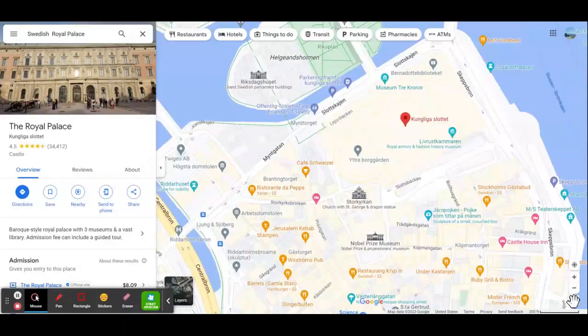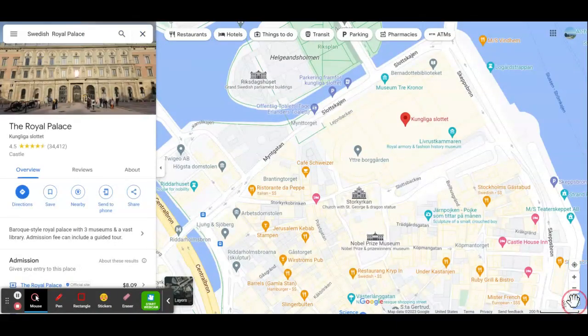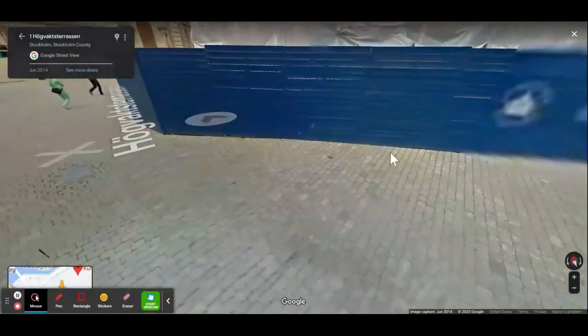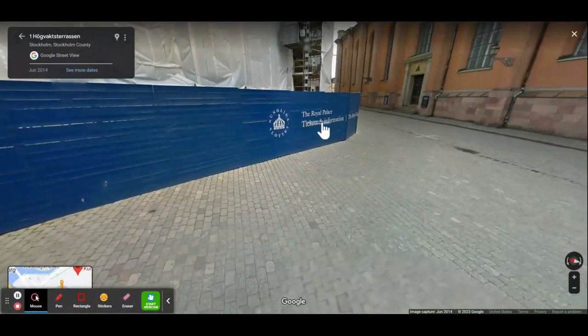So we're going to continue to move along there. Next is our walking tour too. So we're going to go to several destinations, but our first place we're going to go to is the Royal Palace. So we're going to go into the street view. Here you can see the Royal Palace is under construction. This is the official residence of the Swedish monarchs.